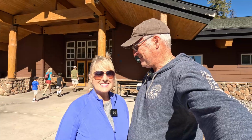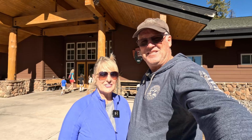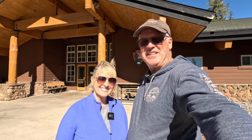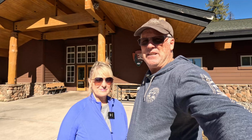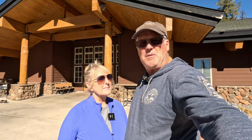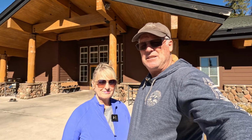We made it to the Lassen Volcanic National Park Visitor Center, and guess what? It's closed. Because today's Monday, it's a holiday. We found it's normally closed on Mondays and Tuesdays anyways, but the restaurants are still open. And we did talk to the ranger at the entrance gate. He gave us some ideas on some small hikes. So we'll take him up on one of his ideas and go check it out.